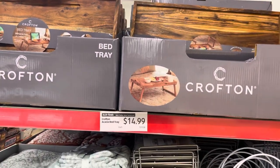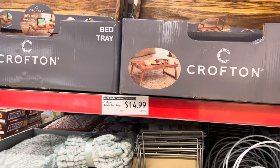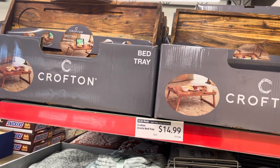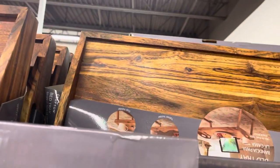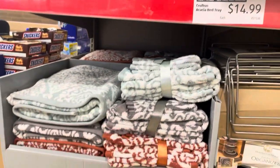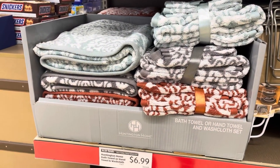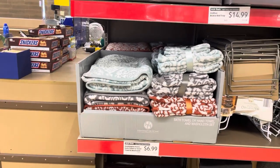So they have this Crofton. I wonder if it's an ALDI brand or something, but they have these wooden bed trays. Really nice. I like the texture of the wood here. Looks nice. If you're into that, that's $15. Then they have these towels. I think they're a great set. Face, hands, and brow towel for $6.99.